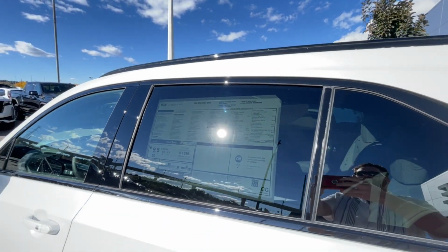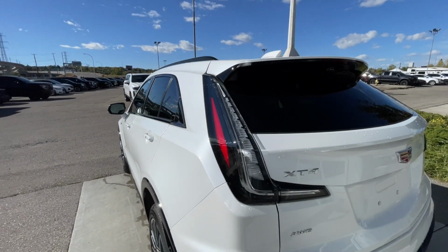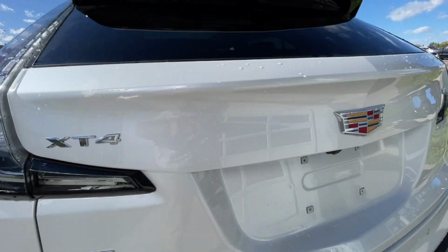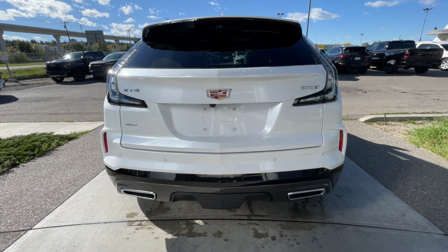Rear tinted privacy windows with black trim all around. Roof rails are installed. At the back of the vehicle, we have clear taillights. XT4 all-wheel drive Cadillac and 350T badging can all be found here on the hatch, and the twin chrome-tipped exhaust.